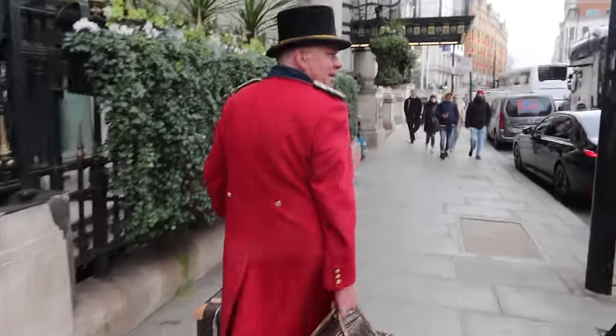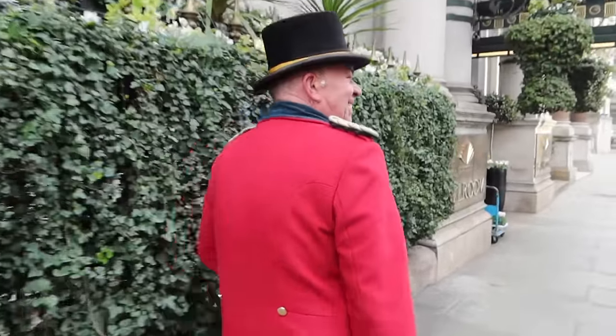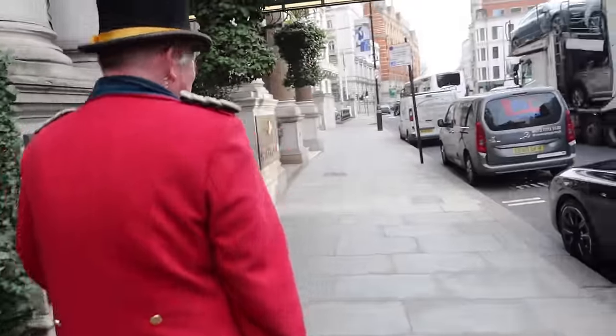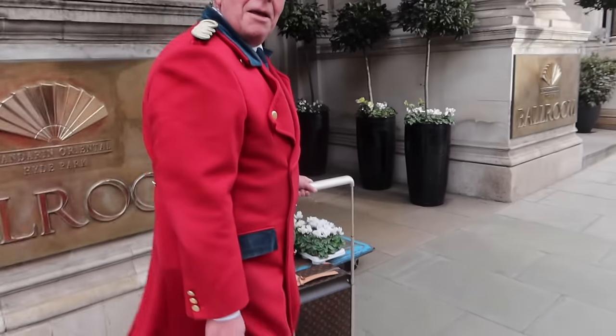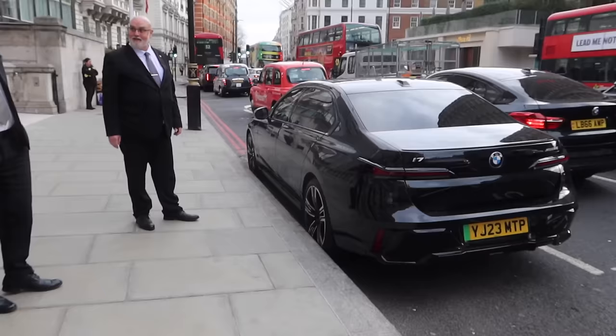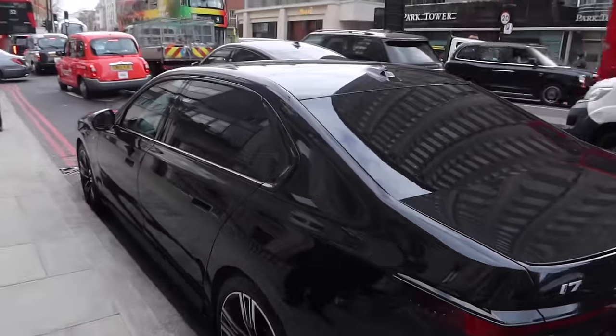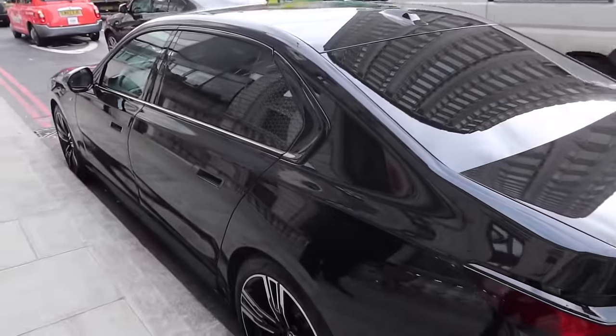So let's go. The wonderful doorman at the Mandarin Oriental has been so kind and is walking me down to the Pavilion Club. Thank you so much, sir. What a lovely way to start the day. I'm looking very dapper. I love your coat. I want one of those myself. Here we go. Thank you so much. A gorgeous BMW. Let's head down to the Wilderness Reserve.